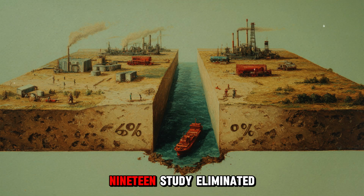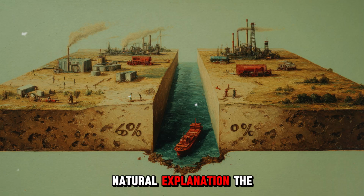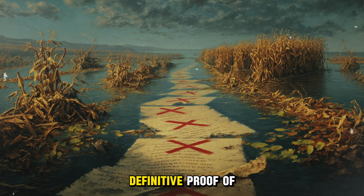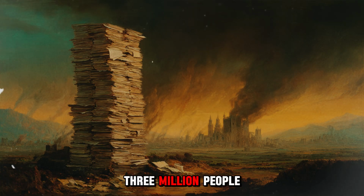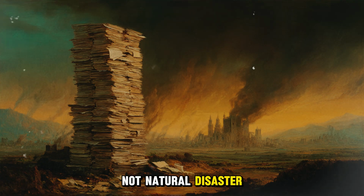The 2019 study eliminated the last possible natural explanation. The drought didn't happen. But the crop failure wasn't sufficient to cause famine on this scale. The rainfall was above average. The famine was entirely a product of human decisions made by people with the power to prevent it who chose not to. The scientific evidence provided definitive proof of what the historical record had already shown. 3 million people died because of policy choices, not natural disaster.